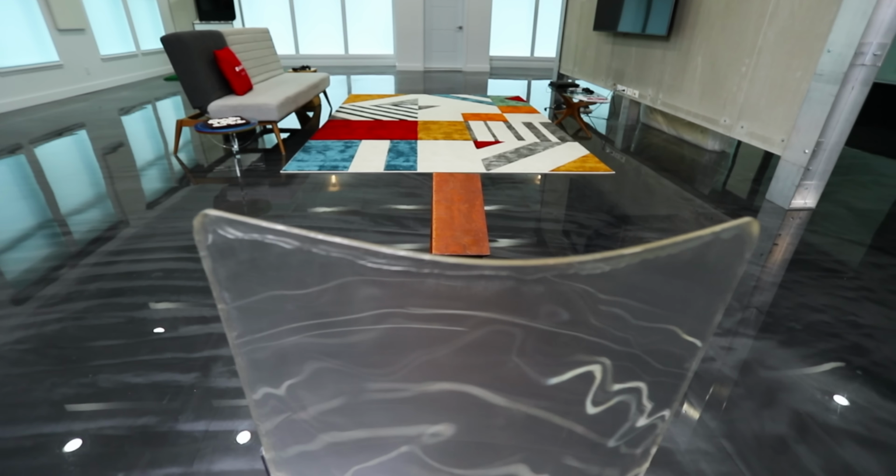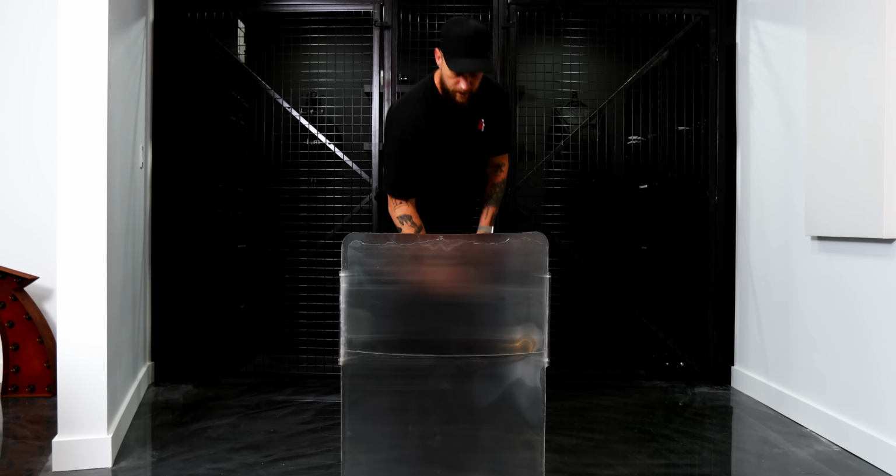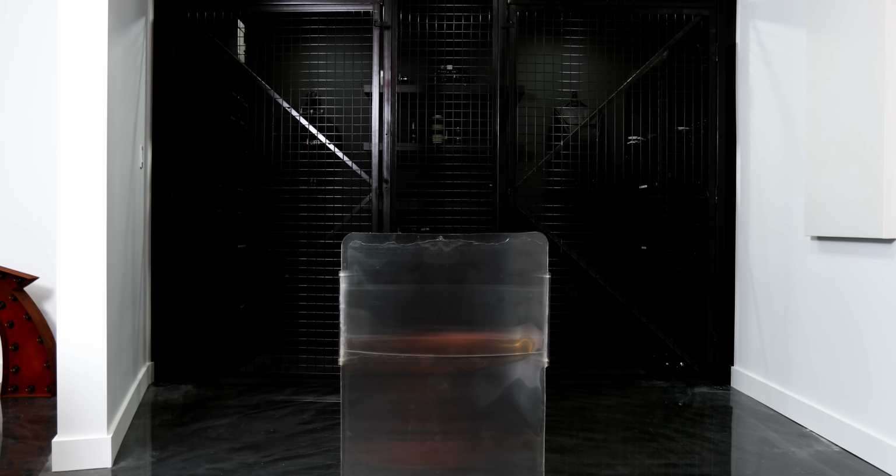I reached out to Tate and asked him to build me one. It came in the mail, it got a bit dinged up during shipping, and it's a bit rough around the edges, but as you can see, or not see in this case, it gets the job done.